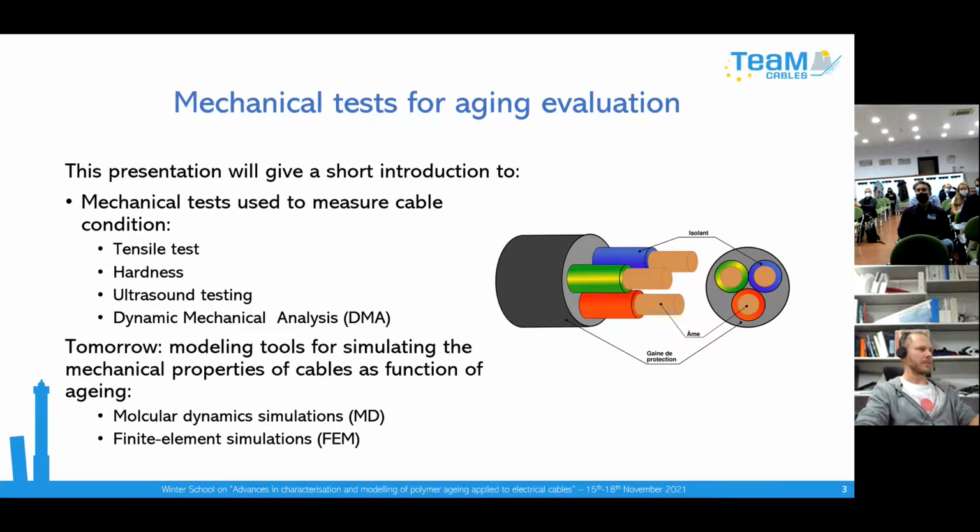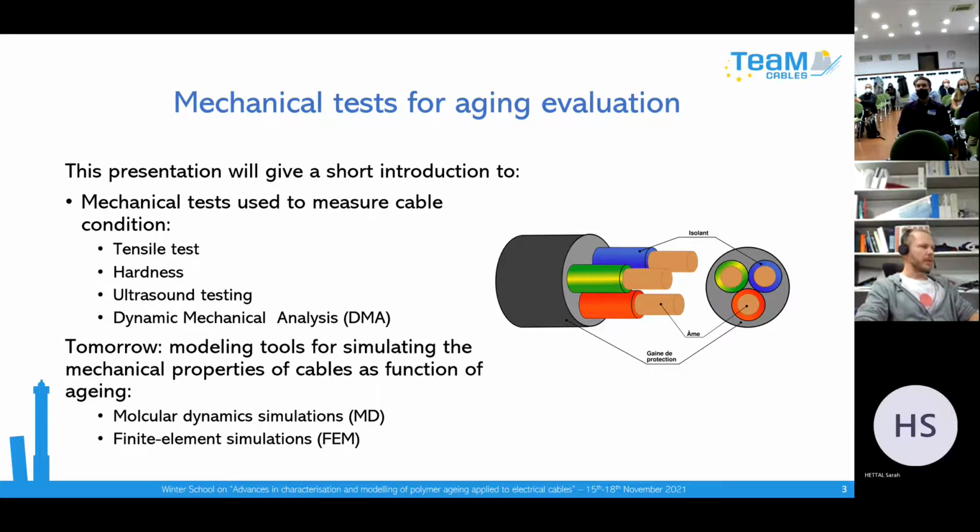So, this presentation is about how to use mechanical testing to evaluate the aging of cables. In this presentation, I will briefly introduce different methods that we use in measurement of cable mechanical properties. These measurement techniques include tensile testing, hardness testing, ultrasonic testing, and dynamic mechanical analysis.